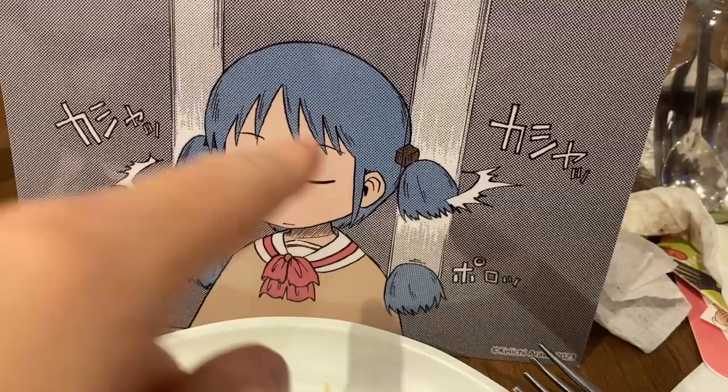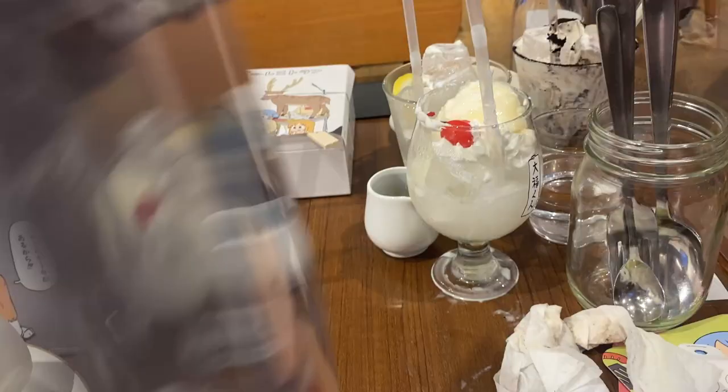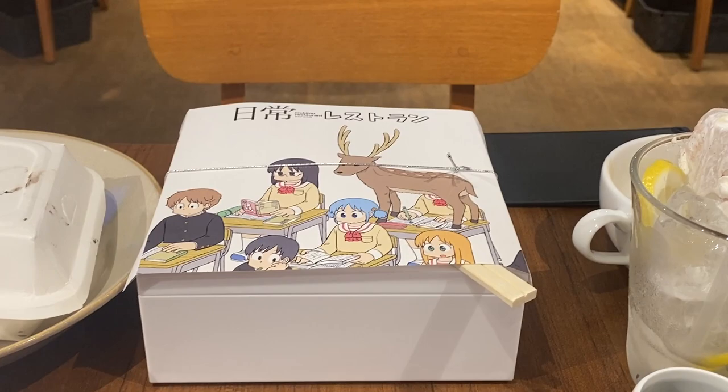The Mio artwork that came with the wood cube has a little note on the back saying omochikaeri NG. Omochikaeri means to bring home. You can't bring this home with you. The restaurant owns this. But you know what you can take home? The cover of the Nichijou bento. I can take home this paper cover. So let's check it out.